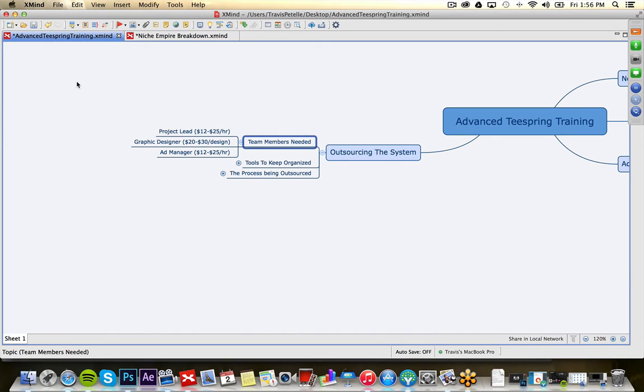Now the team members: we need a project lead. This is kind of your project manager, the guy who's in charge of it all, making sure it's running and that we're producing results. This is the guy taking your spot as far as the strategist goes. These are the ones thinking about what's happening, what designs are coming out, making sure the designs are in, making sure the advertisements are going, all that good stuff.